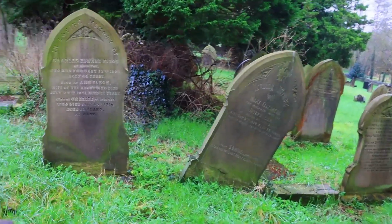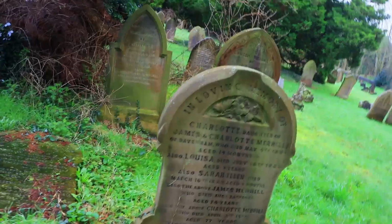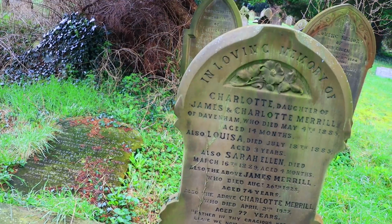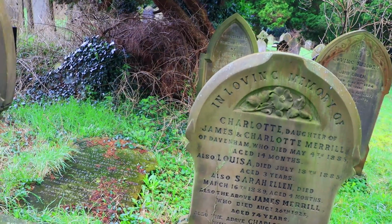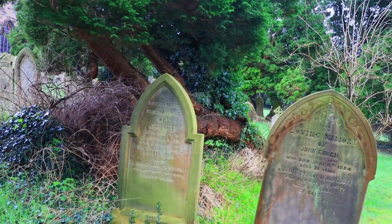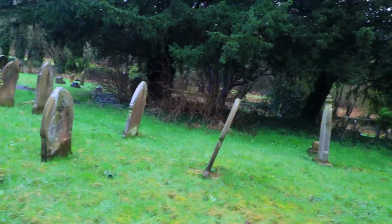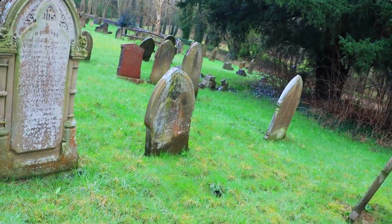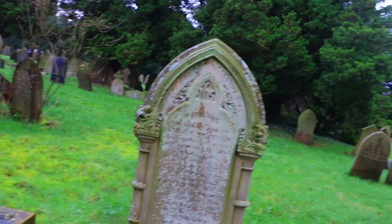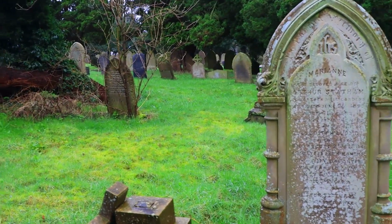A lot of these you can see are falling over, presumably the tree roots are doing all this. Another one, 1885, and well, that's been looked after, but its writing's just perfect. Another one, 1884. It must be down to the quality of the stonemason. Because nowadays you've got all these black ones and they're all done by computer and they all look exactly the same. And these would all be hand carved, wouldn't they? There's no computers back in the day, was there?